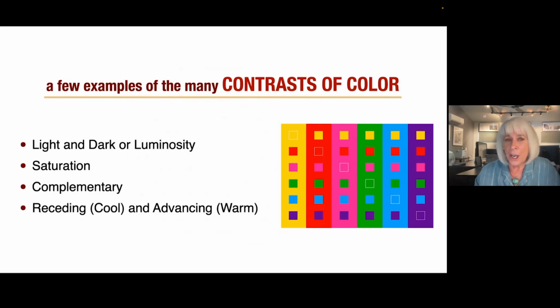So, I want to talk about just a few important examples of what I call the many contrasts of color. Johannes Itten, who was a painter and designer, was the first one to make a theory about the possible types of contrast that are produced by the different features of color. And if you're a painter, you understand color better than most.